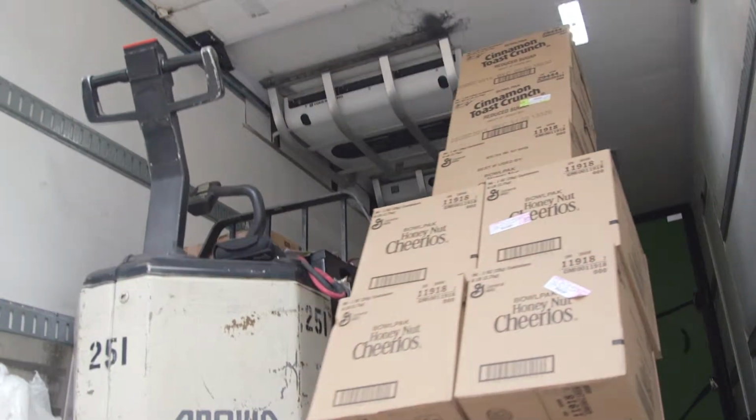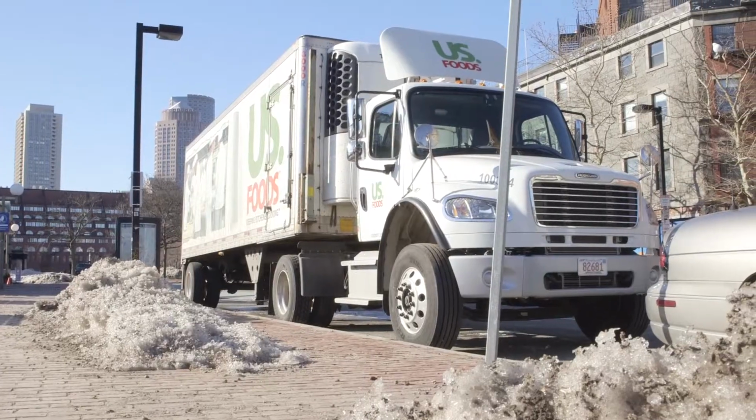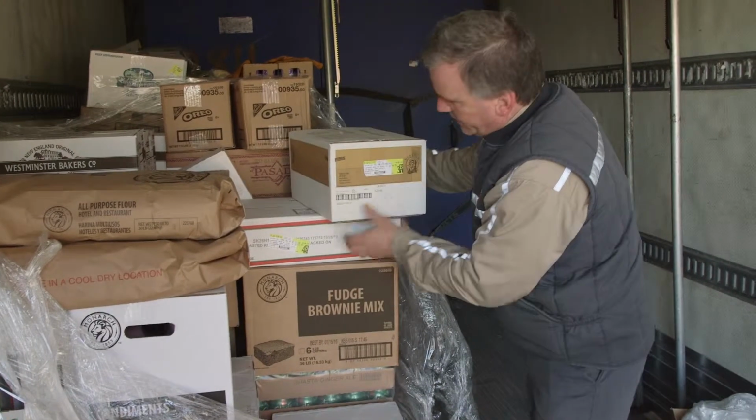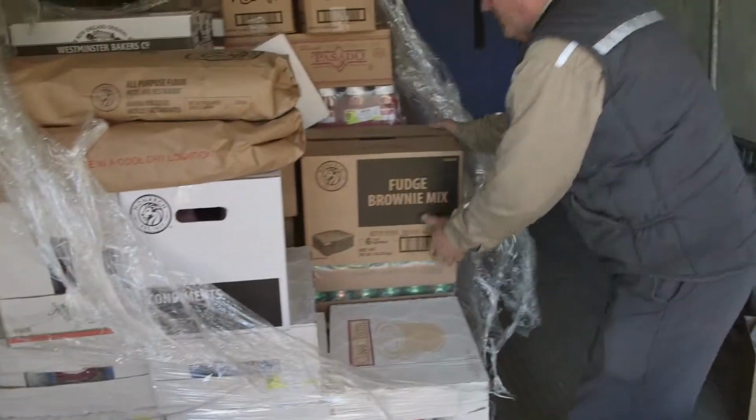In order to get to the products you need in the most efficient manner, you will also need to quickly organize the goods in your truck by the order in which they will be delivered. If you were a 3, where would you be? 3, 4, 4.